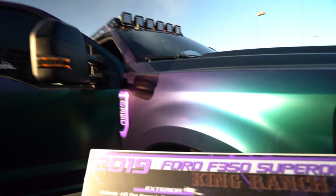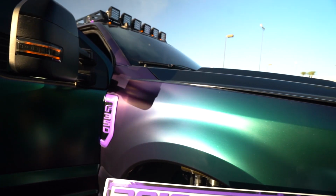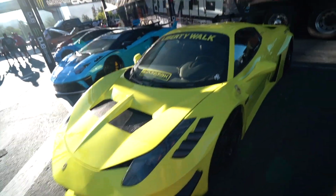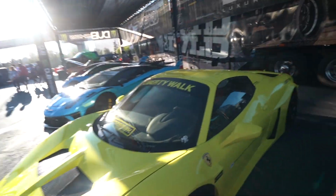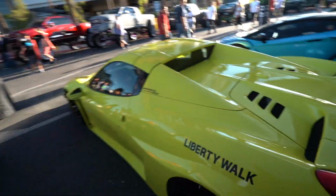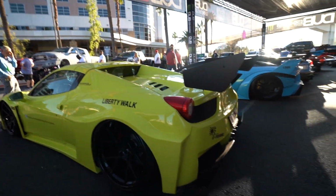Such a sick wrap, guys. Look at that. Reminds me of the Joker because you've got the green and the blue and the purple. That's such a sick wrap. I hope you guys can hear me over Hoonigan's noise, but I just had to come back to the Dub booth with all the Liberty Walks, guys. You have no idea how crazy these are to see in person.